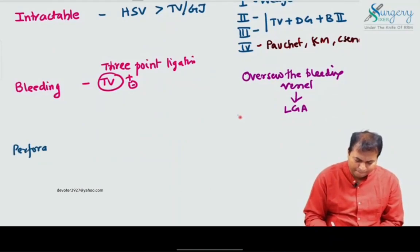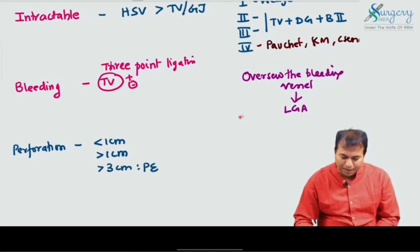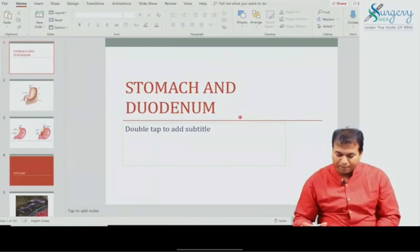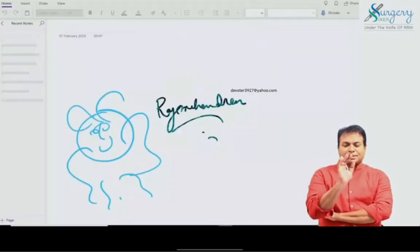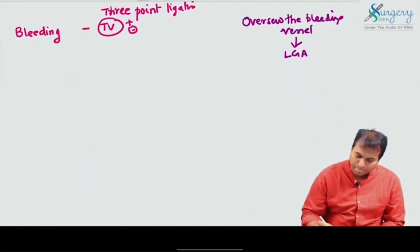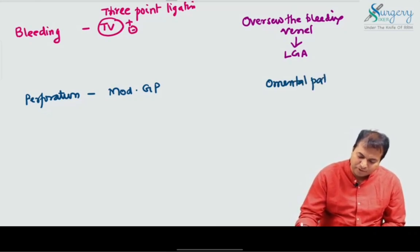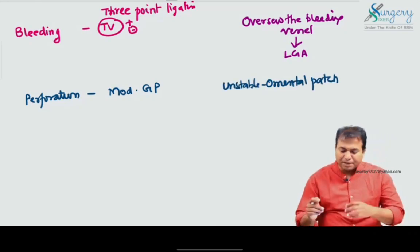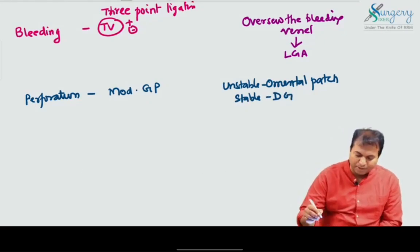Perforations. I told you less than 1 cm direct closure, more than 1 cm omental patch, more than 3 cm pyloric exclusion plus GJ. Okay, pyloric exclusion plus GJ is done for more than 3 cm. So please remember, gastric ulcers with perforation, what should you do? For duodenal ulcer perforation, we do modified Graham's patch. Same way we use an omental patch for gastric ulcer perforation if the patient is unstable. If the patient is unstable, just take a biopsy and keep an omental patch. If the patient is stable, we should do distal gastrectomy.